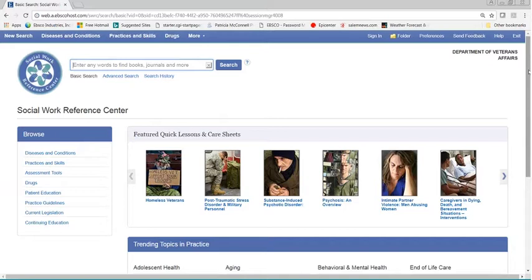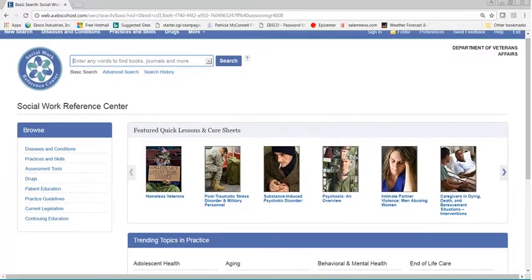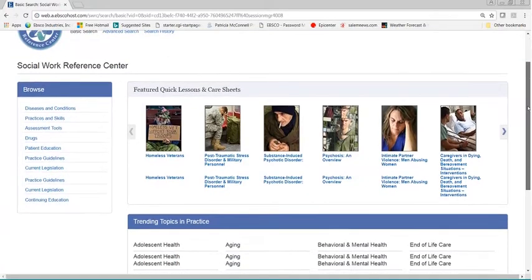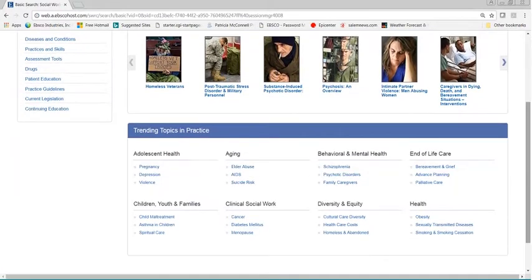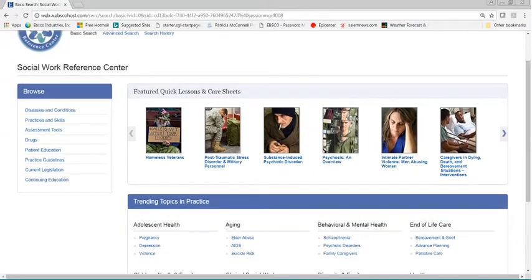What you'll see is an easy to use search interface on this first screen, your home page. You can see there's a simple search box. There's content listed on the left-hand side that I could go directly into, patient education or diseases or conditions. There's also featured quick lessons and care sheets, as well as what are called trending topics. So this provides a client with the opportunity to go directly into a specific area if they wish.